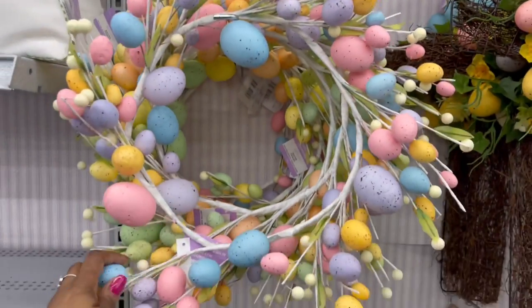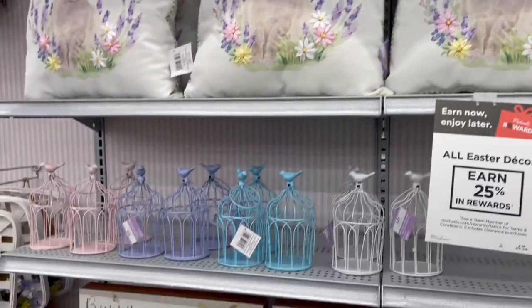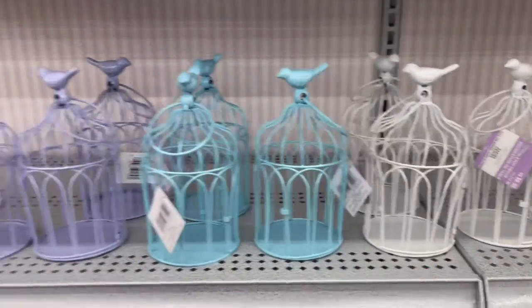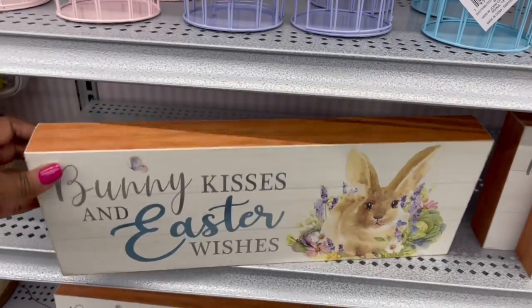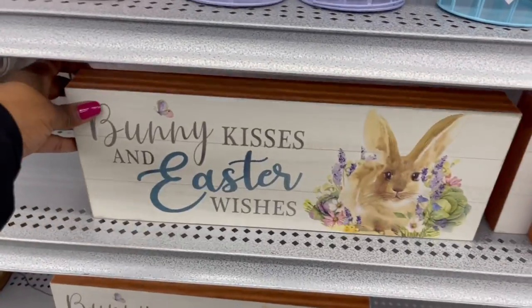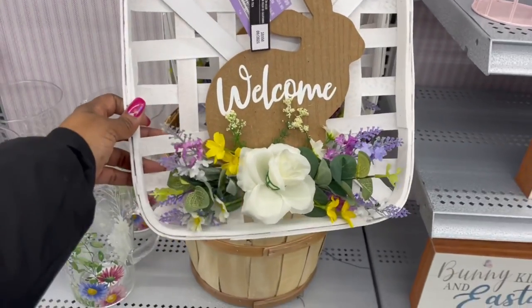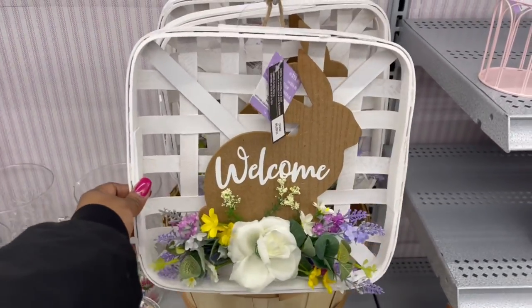This one is pretty. I'm feeling that. Some bunny pillows going on. And they got these birdhouses here. How much are those? They're all 10. Some signs here. Bunny kisses and Easter wishes. This is 15. Girl, oh my goodness. This is 20 right here. This is actually pretty. I like it. Welcome. Throw that on the door.